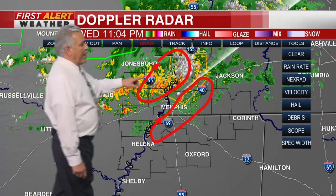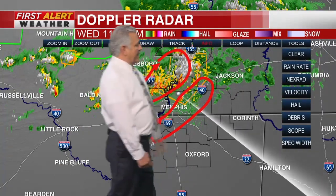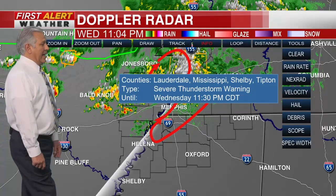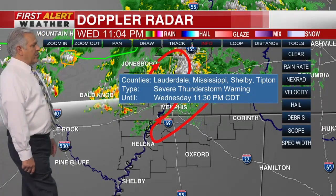But right now, we are tracking a severe thunderstorm warning that remains in effect. This is for Lauderdale, Mississippi, Shelby, and Tipton County. It's going to go until 11:30 tonight.